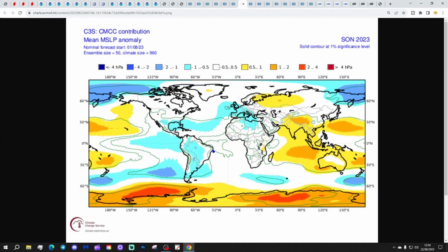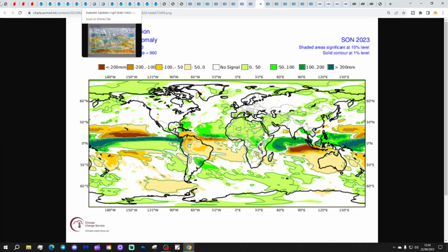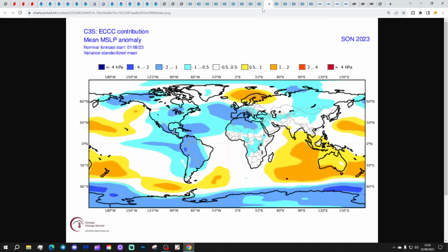CMCC, this is the Mediterranean model, looks more unsettled, low pressure closer to us from off the Atlantic and into the western part of Europe, a little bit of higher pressure up towards Greenland and over into the northwest of Russia, maybe. Temperature anomalies, again, very much in line with what we've seen through all of these models so far, slightly above average, in the orange shading, around half a degree to 1 degree above normal for the autumn. It's more unsettled, especially so to our west, with above average rainfall forecast then.